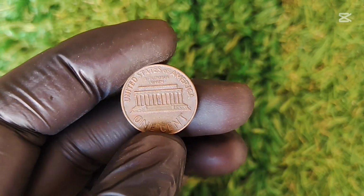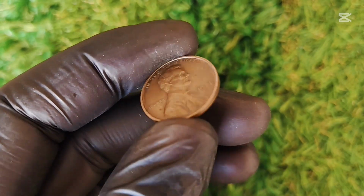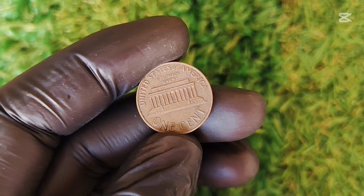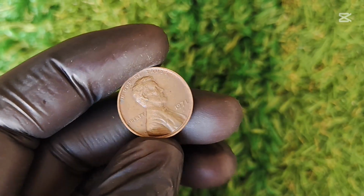Die breaks and cut errors: some coins feature die breaks, also known as cut errors, where part of the design is raised due to a cracked die during minting. These unique characteristics increase the desirability and worth of the coin.